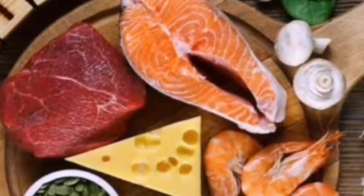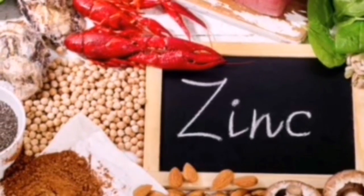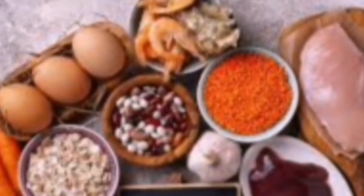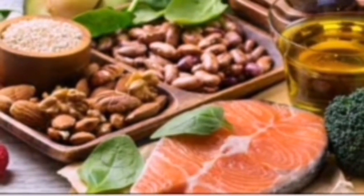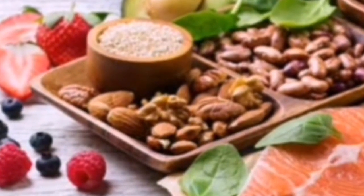Zinc. Zinc is a nutrient that supports growth during childhood and the immune system. And it occurs naturally in many foods such as beans, meat, and fish. It is also available as a dietary supplement. Low zinc levels can increase a person's risk of disease and illnesses. Zinc supports a number of functions in the human body, as well as supporting the immune system.